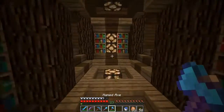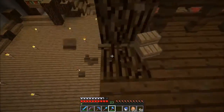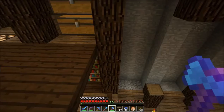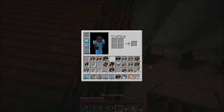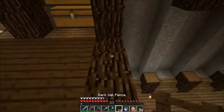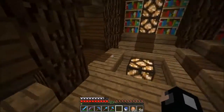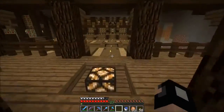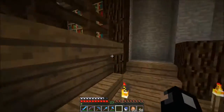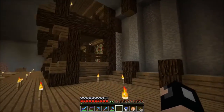So yeah, upstairs. I wasn't sure on how I wanted to end this area. So what I decided to do in the end is just continue the logs across, because it looked a bit weird just to have one piece of log there, and then just to fence it off. So that's what I did. Nice and simple, nice and easy. And it looks okay, you know? Could have looked a bit better, but it looks okay.